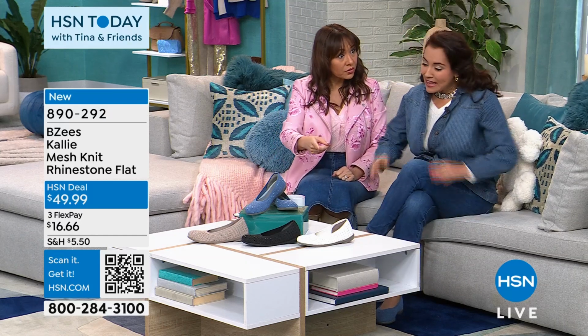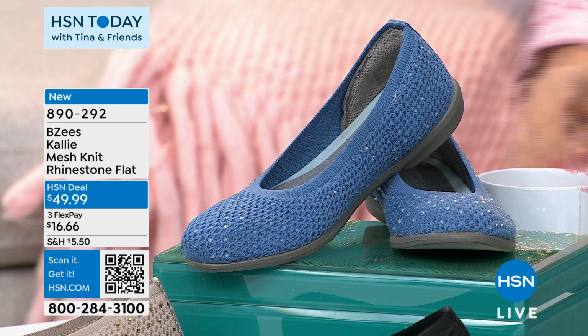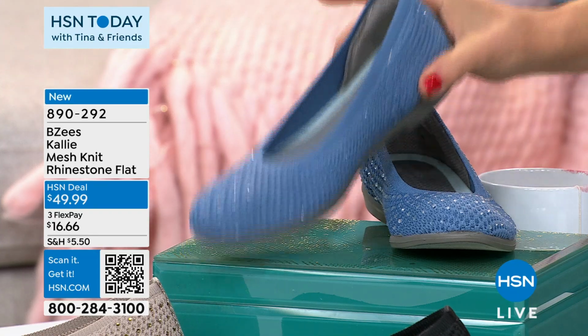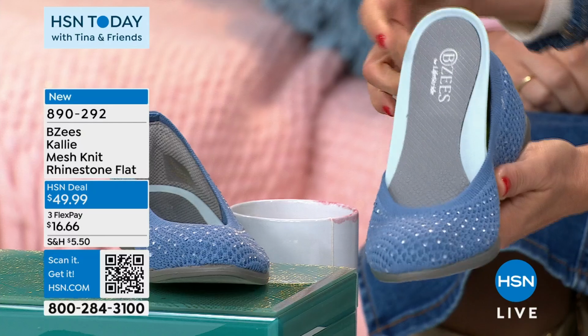These are brand new. They're brand new, and I love that we're bringing you very comfortable ballerina flats. This has got so much technology built into them. It's incredible, because if you've ever purchased a ballerina flat, they're too flat, you get no support, you get achy feet at the end of the day. This one will not. So I want to show you a new technique that we've done, new technology.